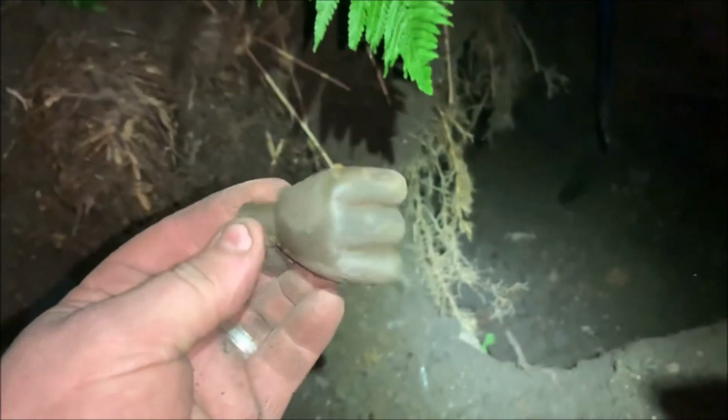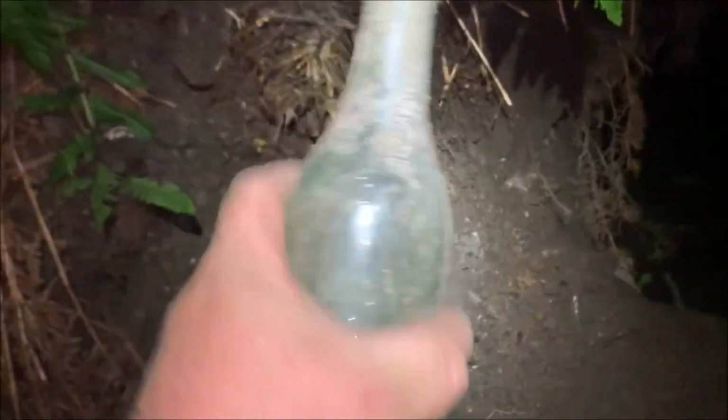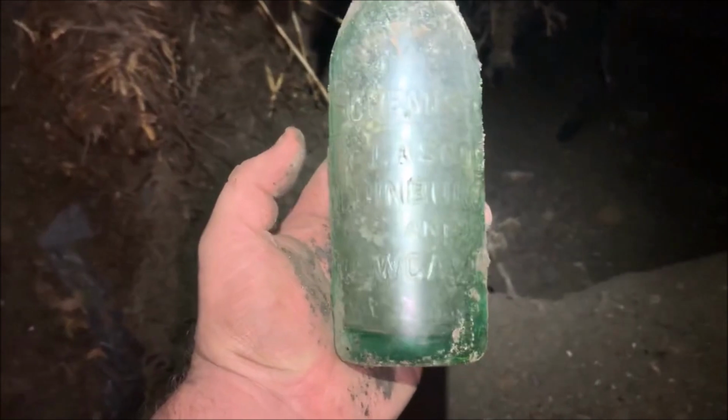Check that out. Anybody know what that's off of? Looks like a fist from a boxing game or something like that, perhaps. Not sure. And yeah, look at this one. This one is a chemist, I think. I hope it's going to be something nice, but you just can never be too sure. Yeah, John Mackay and Co., Glasgow, Edinburgh and Newcastle.